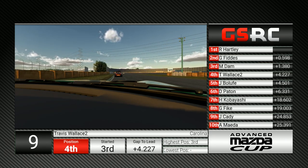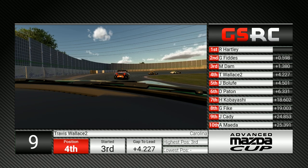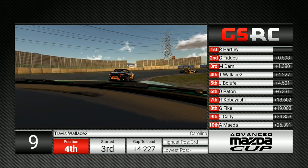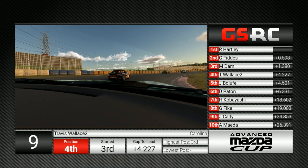So this is obviously a newer circuit here on iRacing, but very short compared to a lot of the schedule here in the Advanced MX-5 Cup. Would you like to see more short tracks like this that are almost bullring-like to race on, or do you prefer the long ones that give a lot of drafting opportunities? Both of them give great racing.